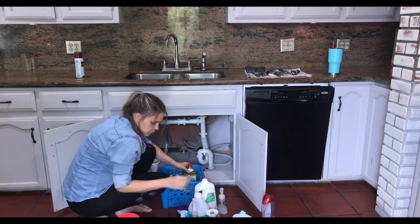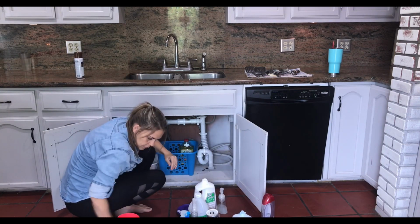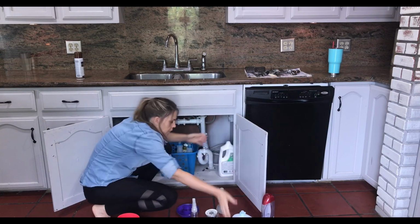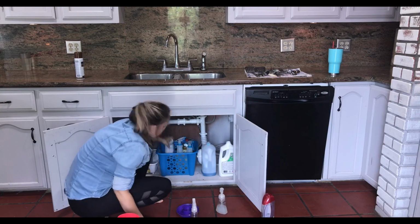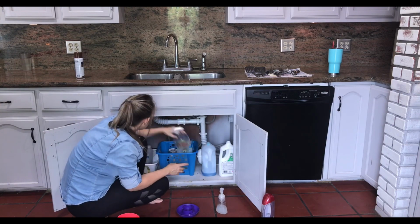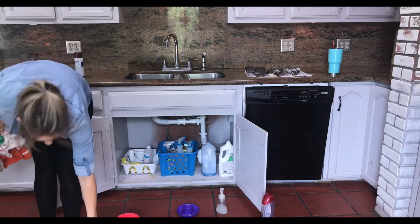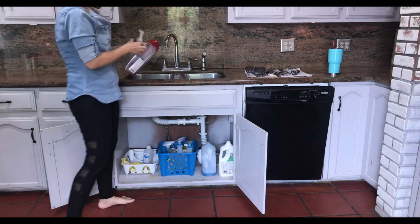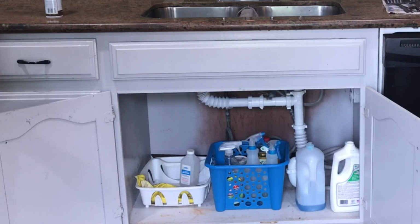Here comes the handy dandy Dollar Tree basket for corralling the necessary things. I'm just putting the smaller cleaning items right there in the middle into the basket, and then the larger bottles that are mostly for refilling over to the side. And that's really all that needs to be under there.